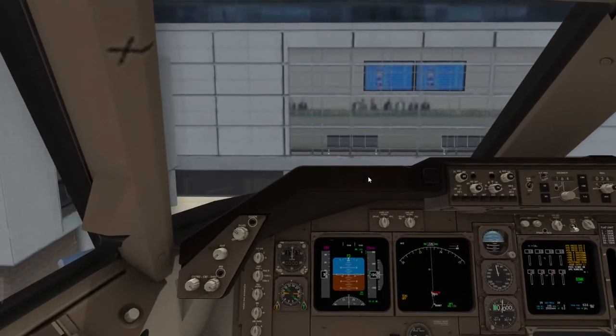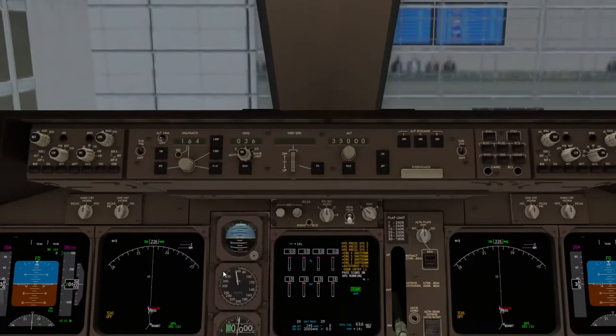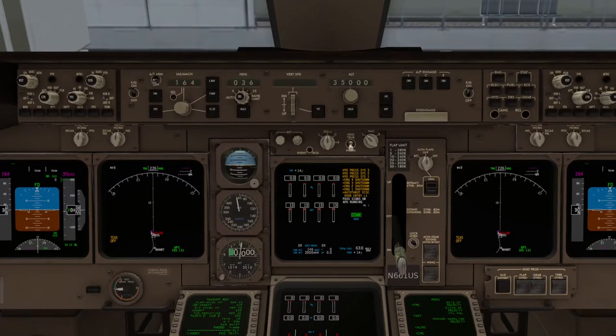We're going to go ahead and turn on, since we have the APU now, hydraulics 1, 2, and 3. Auxiliary keeps 1 for 4. That allows us to push back with that pin in. All right, so we're at the point now, folks, where we can perform the departure brief.